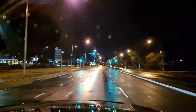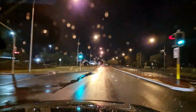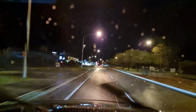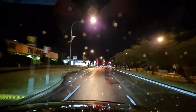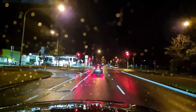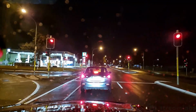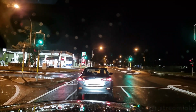I've put Maxliner floor mats in. You may have seen the video that I've done for that. It's quite good to have mats that just capture all the water and dirt that's out there. So with it raining at the moment, I've got my work boots on. I don't have to worry about mud or dirt or water going into the carpet.